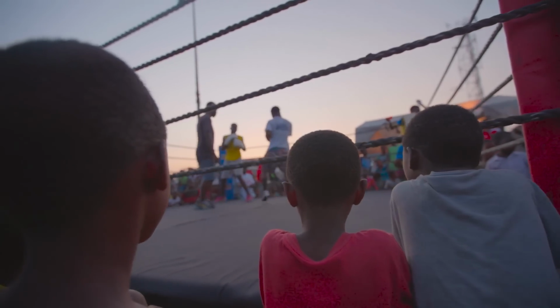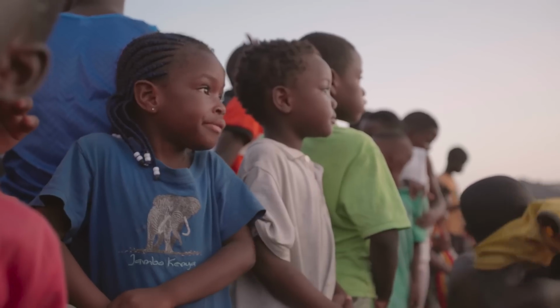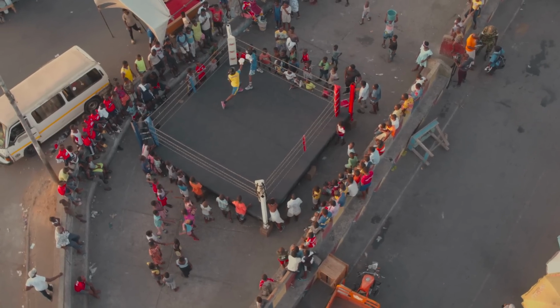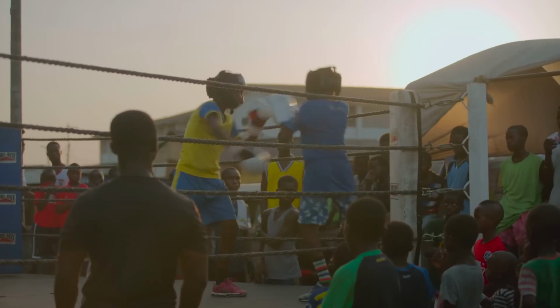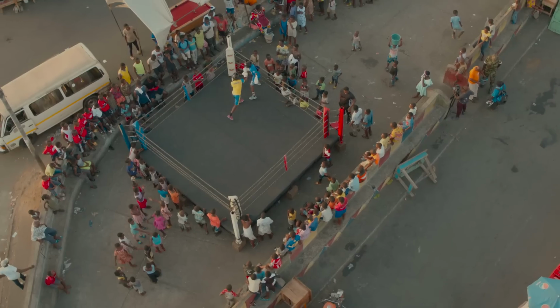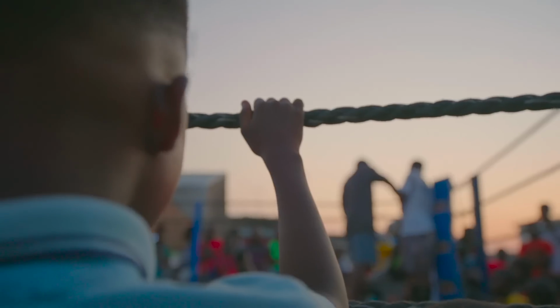When you were born and raised here, you always see people fighting on the street, so people grow up to see that they have to be strong. 4 of the 5 medals Ghana won at the Olympics were for boxing. And stories of local boys from Bukum rising from obscurity to become global stars are an inspiration to sportsmen everywhere, but nowhere more than to the next generation in Bukum.